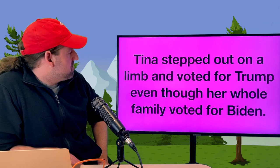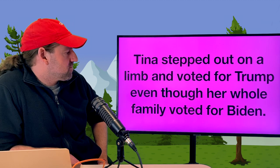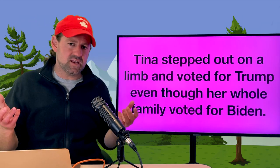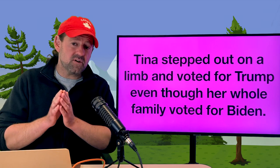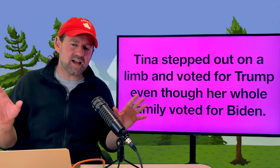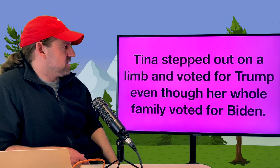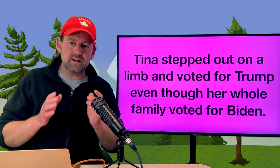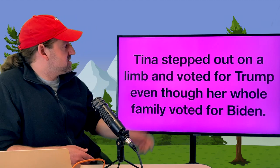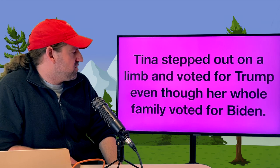Tina stepped out on a limb and voted for Trump, even though her whole family voted for Biden. Okay, so sometimes in English, idioms are a little bit flexible. Very often they're not flexible. Very often, the idiom has to be said exactly word for word, but sometimes there's a bit of flexibility there. Okay, so we could say Tina went out on a limb. So in that case, it would be the verb go, right? Go is the present tense, and went is the past tense of go. Or you could say stepped. Tina stepped out on a limb and voted for Trump, even though her whole family voted for Biden.